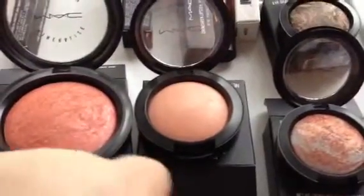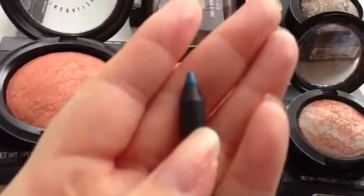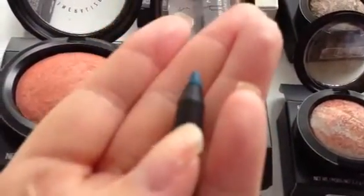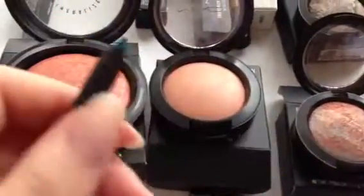which is really nice. So as you can see, it's just a really pretty teal shade, and this will look great on everyone. And believe me, when you wear this, your eyes are going to pop because it's just going to really bring out whatever shade of eye color you have. Really pretty and gorgeous. So I really recommend this. And again, these retail for $19.50.